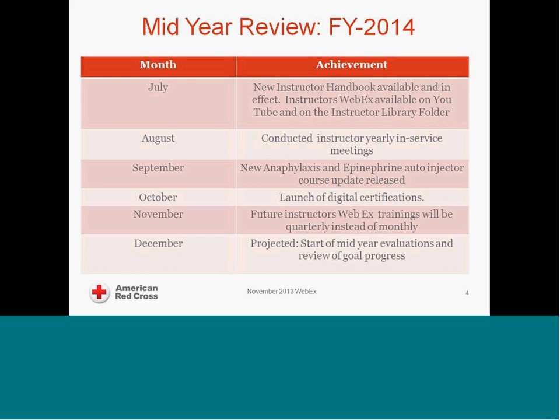Let's talk about the mid-year review. For fiscal year 2014, that's the year that we're in now. The fiscal year runs from July 1st of 2013 to June 30th of 2014.